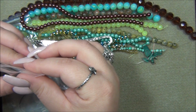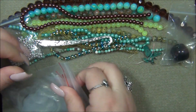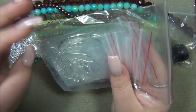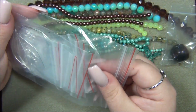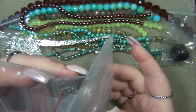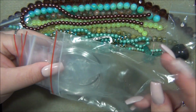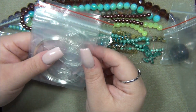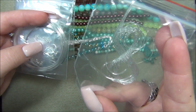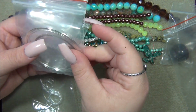And we're going to go through the baggie in case you don't know what's in this. So this here is a little kit, basically, of findings for you. This is a really awesome subscription if you're brand new to jewelry making, because it comes with everything in the box, and you can make several pieces from one box. All you need is tools. So they give you elastic cord, and this is really good, strong elastic. I've already used it and I love it.